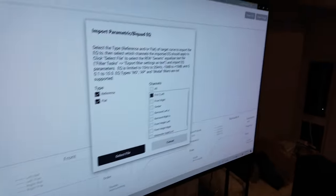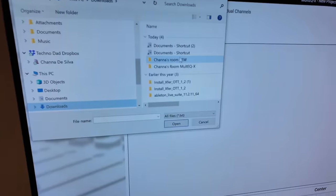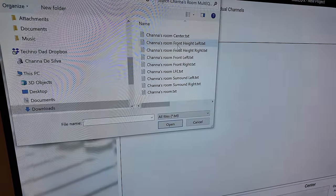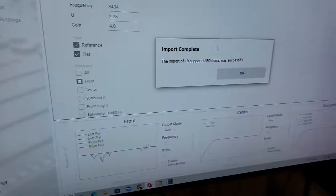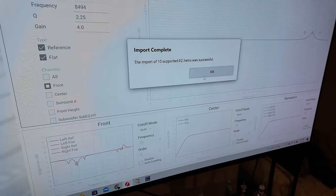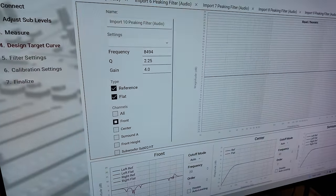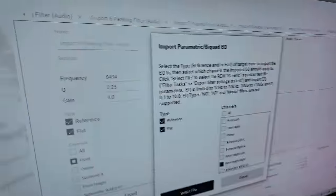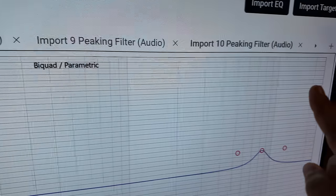So you just click on import EQ up in the upper right-hand corner. One by one, so we have front left. We're doing the left, import left, boom. 10 PEQ filters imported, just like that. So we'll do the next one. Wait a second, you mean all these things up here? Yeah, each one of these is a filter of its own.